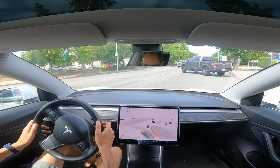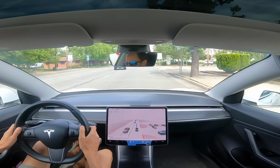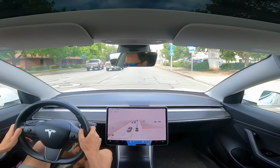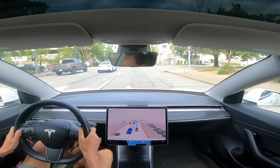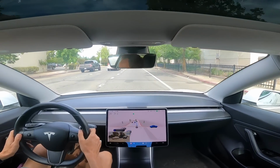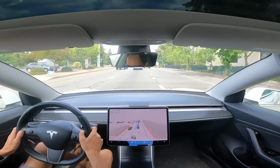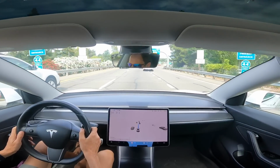Here's a truck that's in the way. Let's see how FSD Beta does. And it's not holding up very well. There was a truck behind me. I probably should have stepped on the accelerator, but I wanted to see how it was going to handle it. For the most part, it did okay. You saw how the steering wheel was going a little back and forth, a little edgy there, but overall it handled it. On a scale of 1 to 10, I give it about a 6 or a 7.